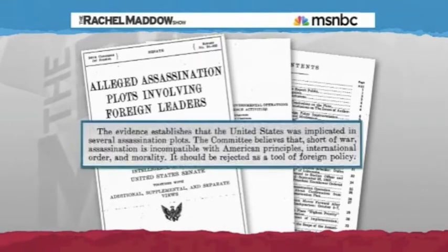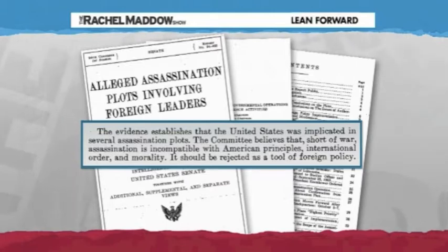This is from the Church report. The evidence establishes that the United States was implicated in several assassination plots. The committee believes that short of war, assassination is incompatible with American principles, international order, and morality. It should be rejected as a tool of foreign policy. The Church Committee report came out, said that. Gerald Ford issued an executive order banning assassinations.